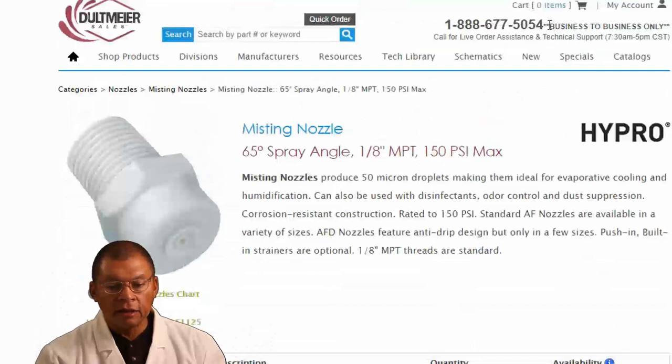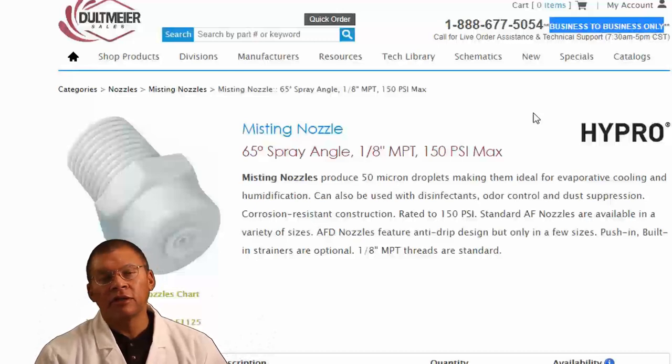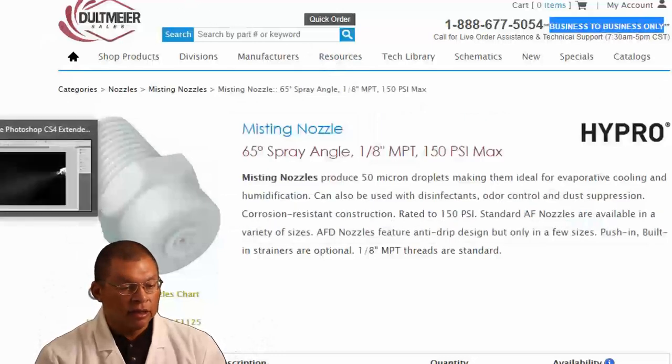And they only sell business to business. Okay. And this is the reason why I did not recommend this nozzle to you, because you couldn't get a hold of it anyway. And plus the price is a little bit high. But I do have their nozzles, and so I'm able to use them to evaluate the cheaper, more economical nozzles. Okay, so let's look at the spray pattern coming from this nozzle.